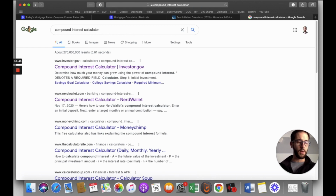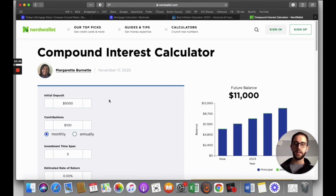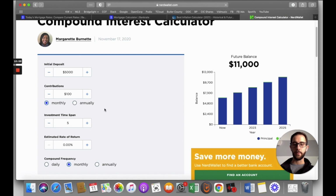If you're not familiar with compound interest, let us know. We can shoot a video on that, but it essentially just means over time things compound and kind of double and grow over time. Let's see here. I think their minimum is 100.